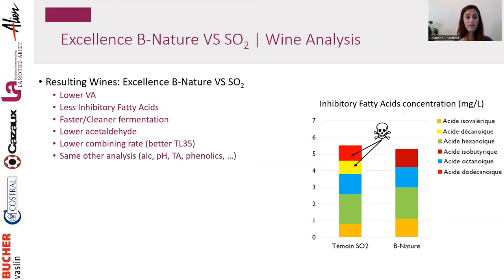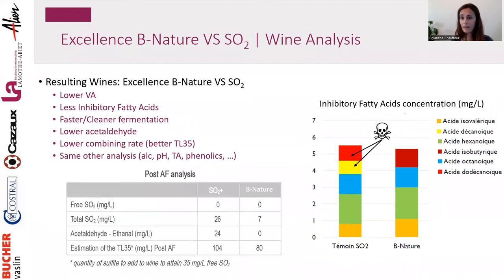So another result is we have faster and cleaner fermentation. We do have lower acetaldehyde pretty much all the time. This is one result here where you can see the control post-fermentation has 24 milligrams per liter of acetaldehyde while the B nature doesn't have any. We have a lower combining rate due to less stress, less acetaldehyde, and less inhibitory fatty acids. We combine less. Here we're looking at the TL35, which means how much sulfur I have to bring to the wine to reach 35 milligrams per liter of free sulfur. In this situation, when you add sulfur before, you start with a higher total, and then you have combining molecules. We always end up with a higher TL35 compared to the B nature.